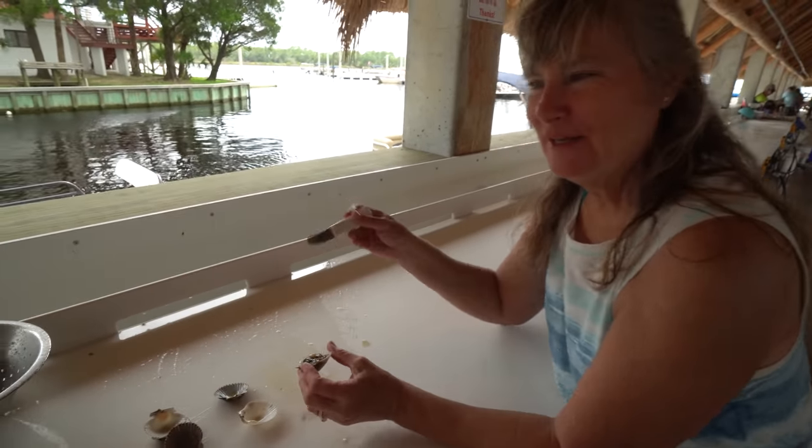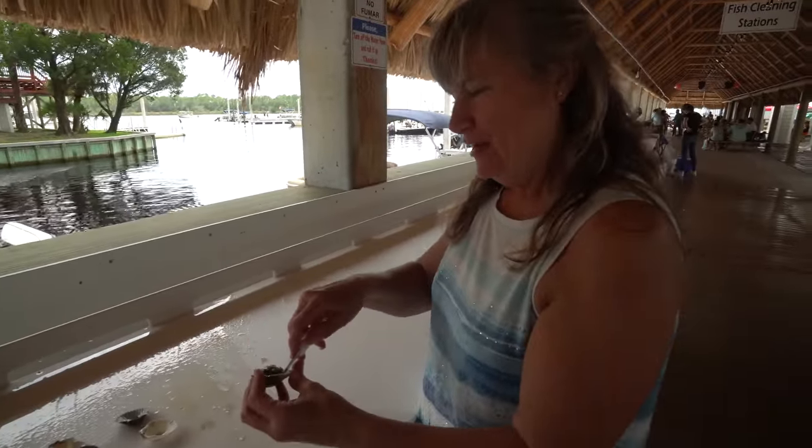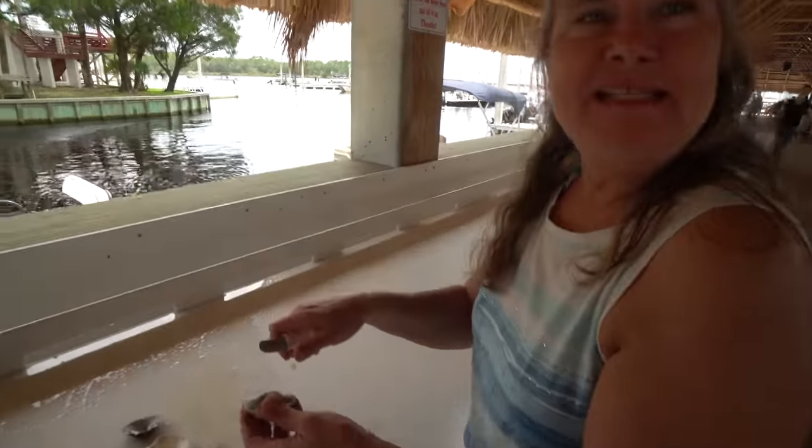Yeah, it's pretty awesome, all of us standing here working together. I had a great day. It was awesome catching these. So much fun. Can't wait to eat them.